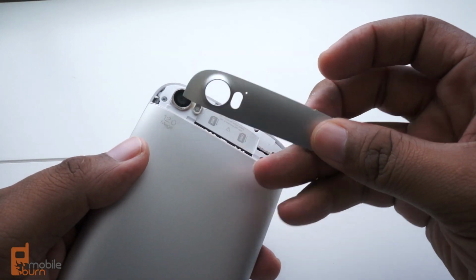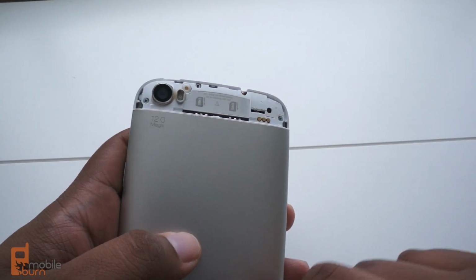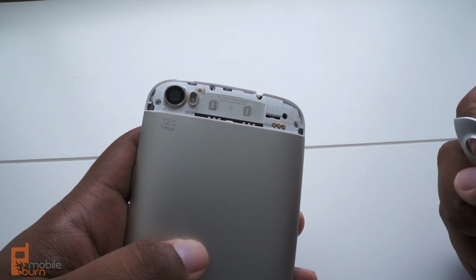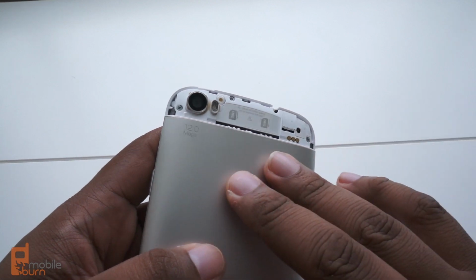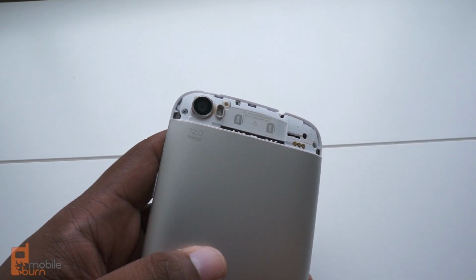But when I remove this little plate on the back, it reveals two things: dual SIM slots. There are mini SIMs, so if you have a micro or nano SIM, you're going to have to go into your carrier and get a bigger SIM card. I only have micro SIMs in my apartment right now, so I'm unfortunately unable to test how the phone quality is when you're on a call.